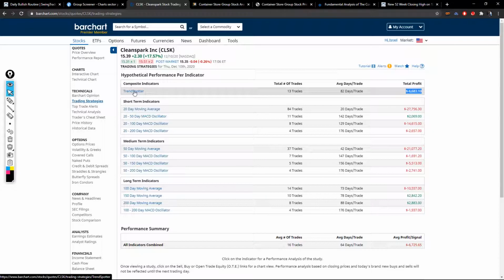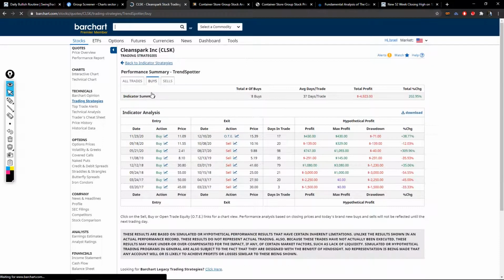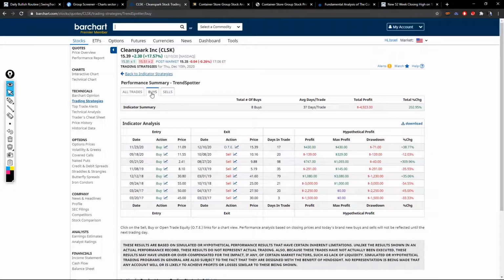If they would have traded this stock, this would have been their results. Okay, so I go to TrendSpotter to see what their results would have been, to see if they would have been correct. If they are most of the time wrong on this stock and they're telling me to buy it, but most of the time they're wrong, I shouldn't buy it. I shouldn't listen to them. So that's a good point of reference. They have been wrong at a total of negative 4,923. So I don't really trust this website's opinion on the stock right now.